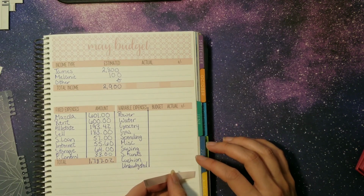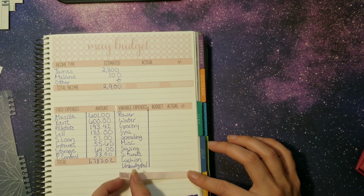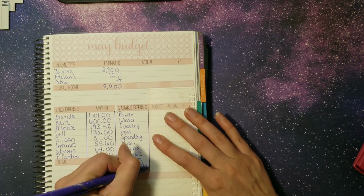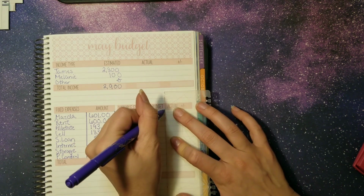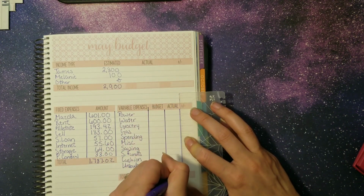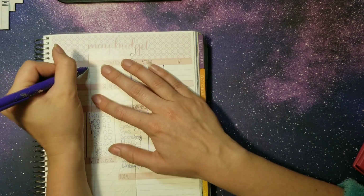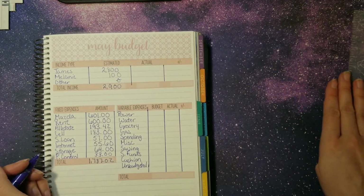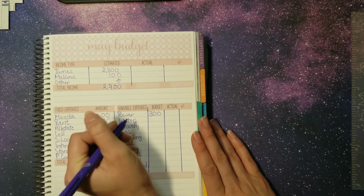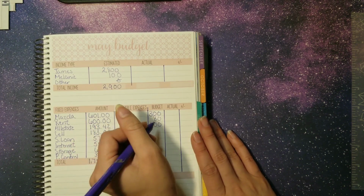And I like to skip one line just in case something got forgotten and I need to add it in at the end. So, all right, so let's draw in the rest of our lines. All right, so for power for this month into May, we budgeted $300. For water, we budgeted $80. Groceries, we budgeted $600, and gas, we budgeted $240.